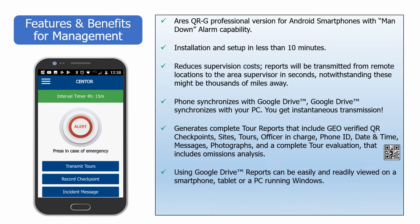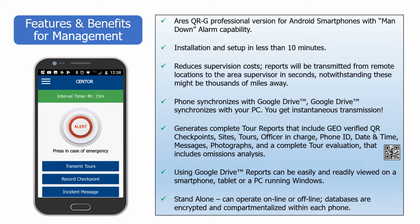Using Google Drive, reports can be easily and readily viewed on a smartphone, tablet, or a PC running Windows. Standalone can operate online or offline. Databases are encrypted and compartmentalized within each phone.